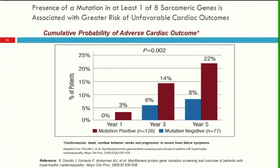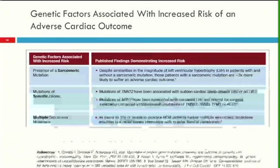So this is the risk attributable to having a mutation. The red bar is mutation positive, the blue bar is mutation negative, and this graph shows year 1, year 2, year 3, and you can see that the outcome is worse for patients who are mutation positive. The risk of adverse cardiac outcomes goes up steadily with time. So this shows the prognostic implications of doing a genetic test and having it show a mutation.